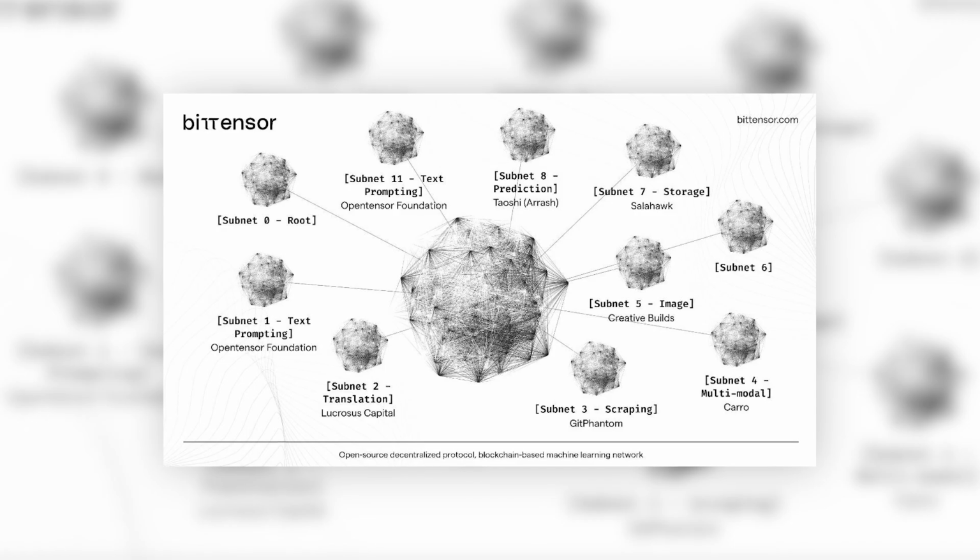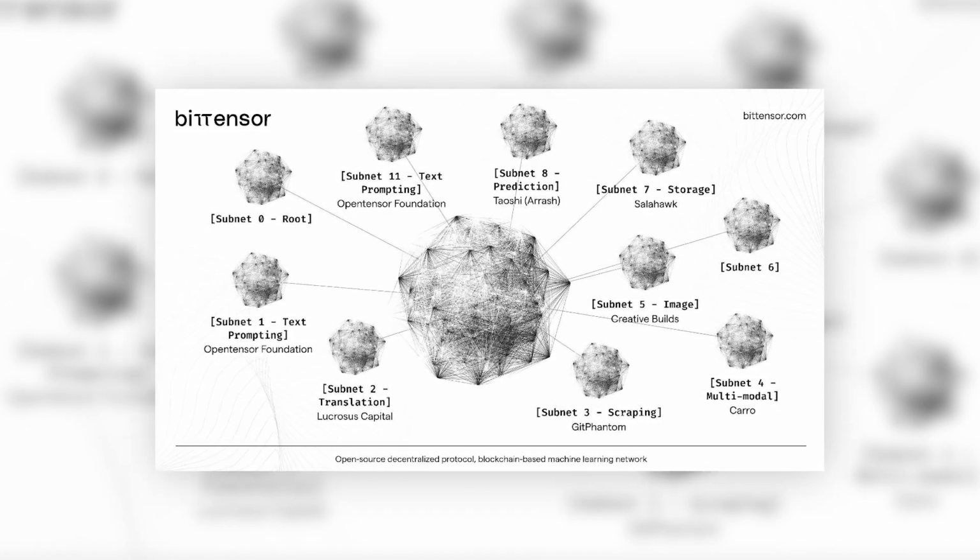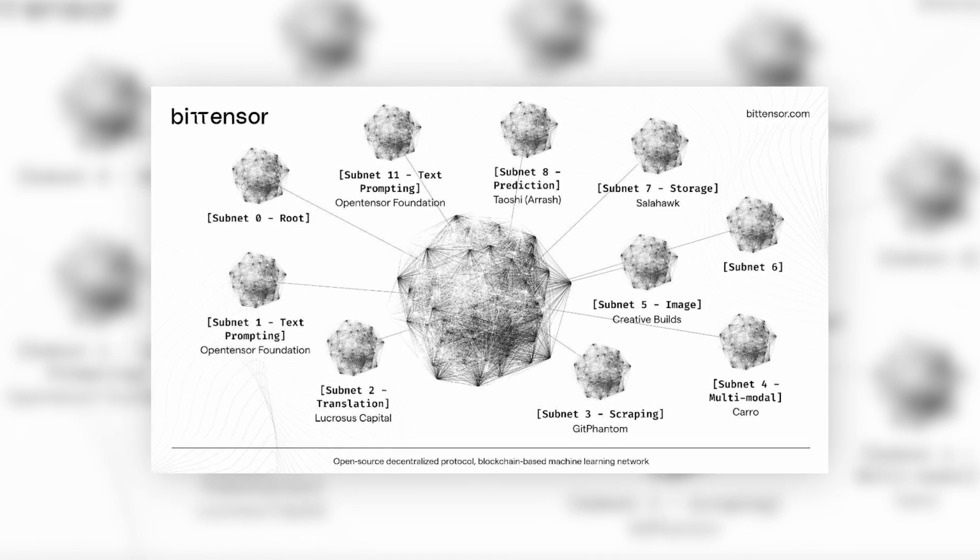And then there's, of course, the users. That's really anyone who has questions, problems, or tasks that need to be solved by the network, just like users of ChatGPT. However, Bittensor is a dynamic and growing AI network that is decentralized. So it's more than just a large language model or LLM. Therefore, users can issue submissions to Bittensor that cover large language model requests, but also data analytics, computer programming tasks, and really just about anything else that AI and machine learning is able to do at this point in time.